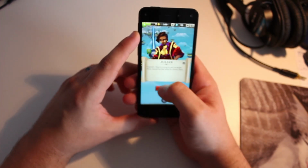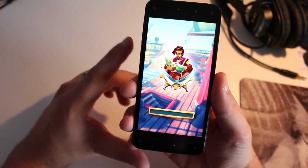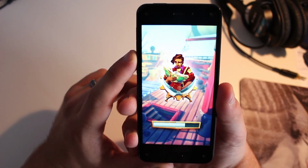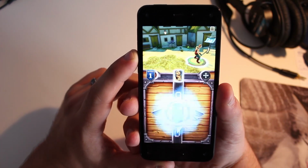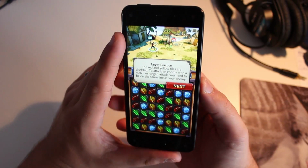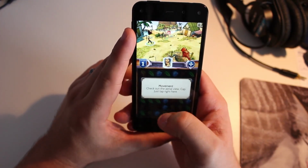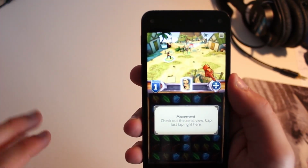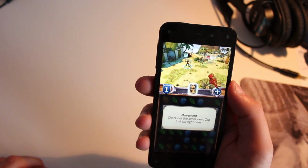Let's see if we can get into a game real quick. Yeah, fight. And it's a basic matching game. But you can see up here, twist, and again, it's just like pivoting a camera.